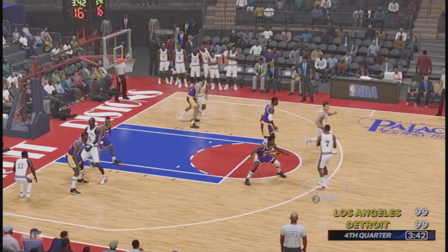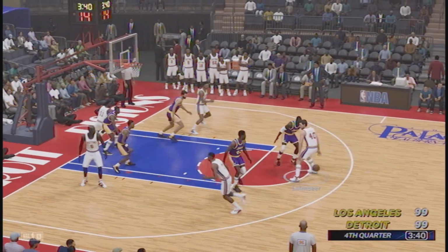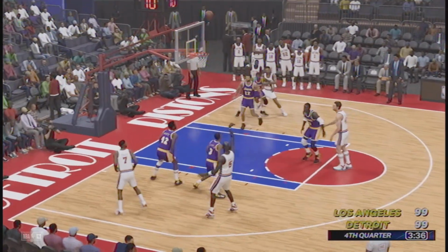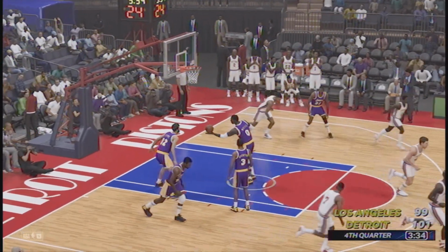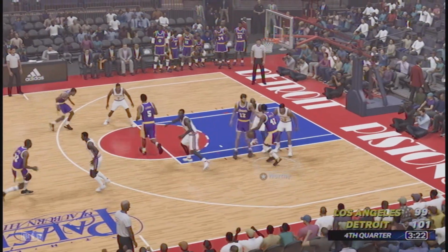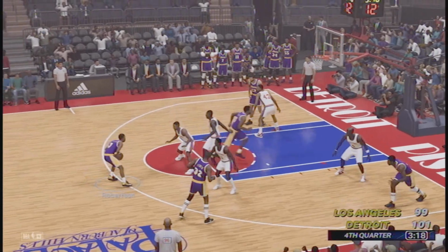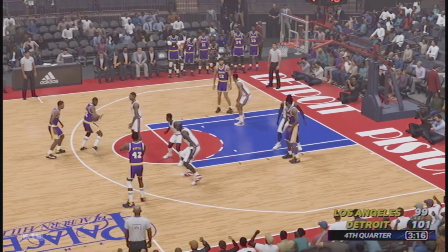Here's Kevin McHale making that long two. Larry Bird, by the end, it felt like he'd stay too long. Garnett again with another shot. That wasn't the same play, that was a different play. Same result. And now it's 101-99, Detroit with the lead.